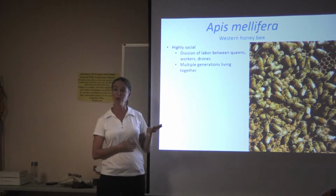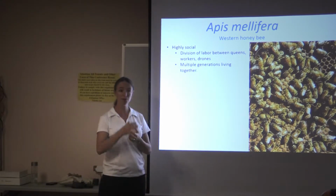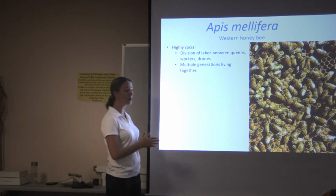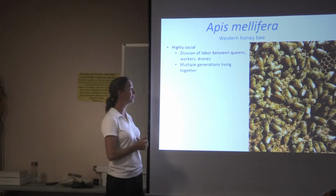They're highly social, and social has a true definition. There's a division of labor between individuals within the hive. There's a queen whose job is solely to lay eggs. That's all she does. There are workers, each of which has a specific task depending on how old they are and what they're doing in the nest.